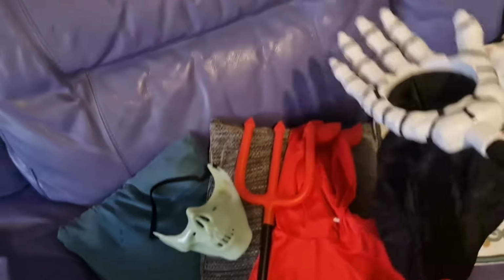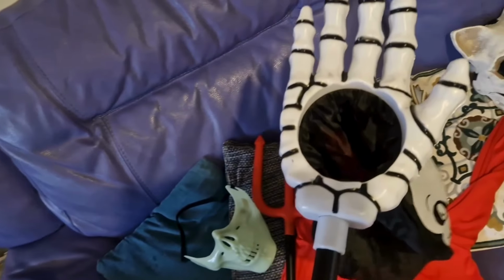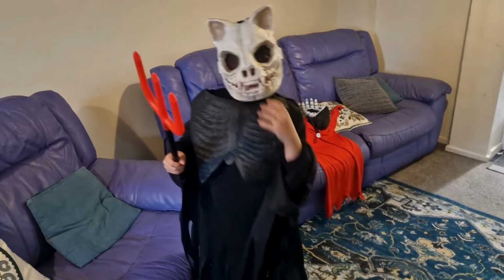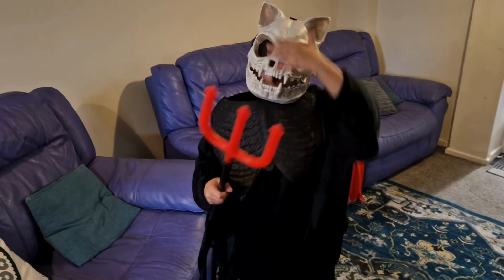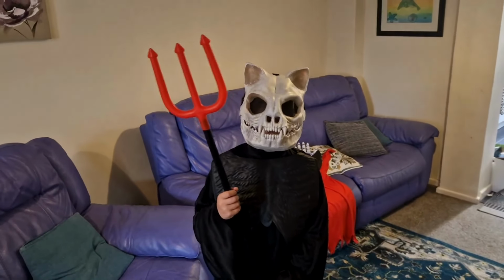Oh, and he also got this hand thing. I think it was like £2 something. I don't know what it is, a sweetie bag, treat bag. So he could take that trick-or-treating as well. My daughter did not want anything like that. And I think he looks really cool. Look at that. We did find old face paints. Well, I say old, they were unopened from last year, just the little £1 ones.